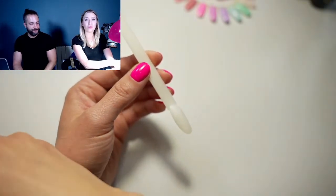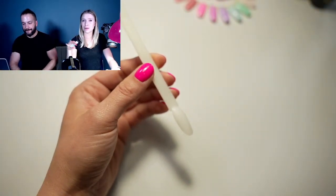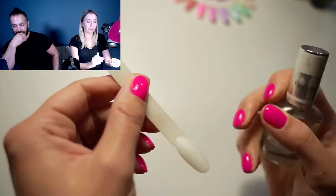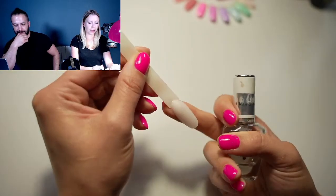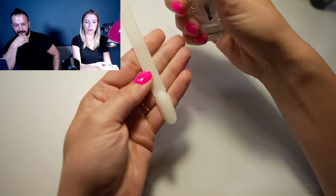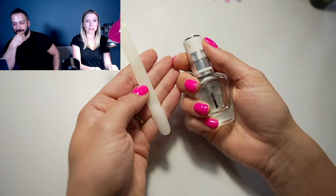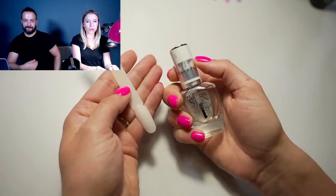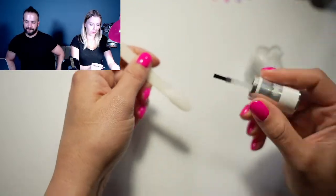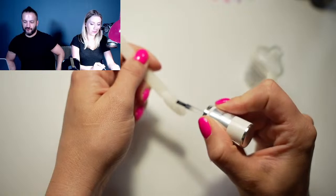Then on the natural plate, after matting the nail plate, I would use clean and prep. I'm not using the clean and prep on the plastic tip, because it would melt. Only on the natural nail. I'm pretending to use it now.